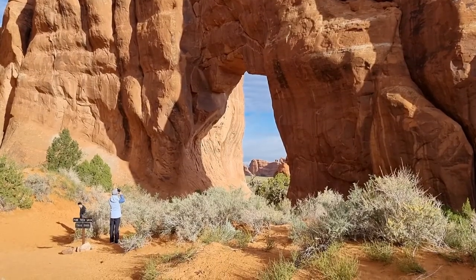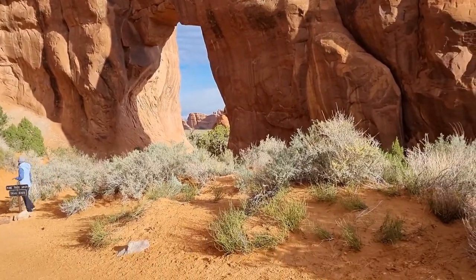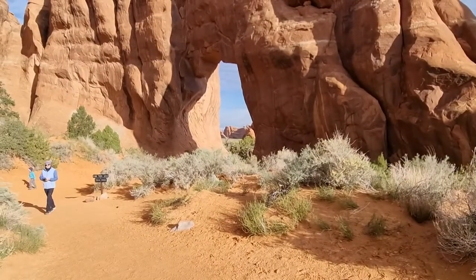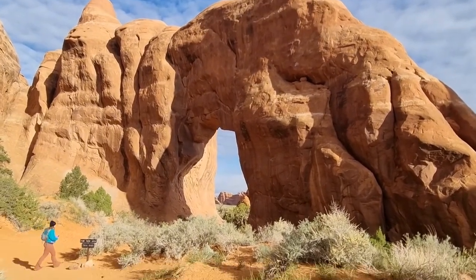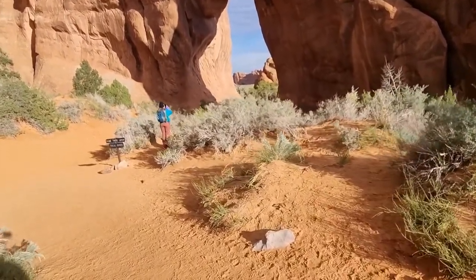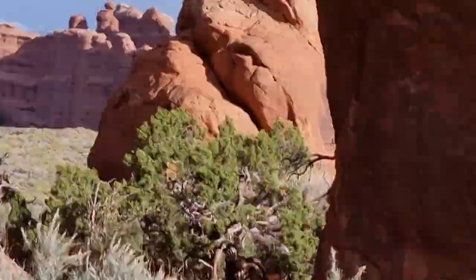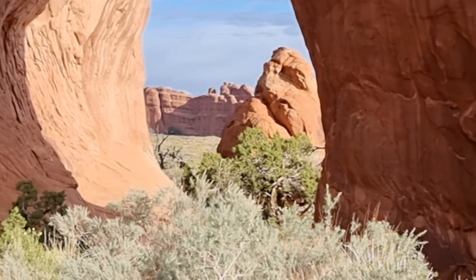Previous arch was called Tunnel Arch, and this one is called Pine Tree Arch because there are pine trees growing at the bottom of it. It's big. I mean, put the person there in to create some perspective. But what's also really nice, you look through the arch, you get the beautiful Moab scenery in the background.